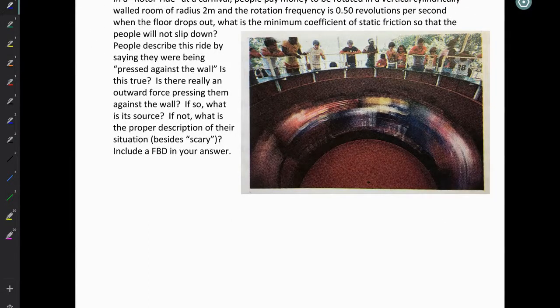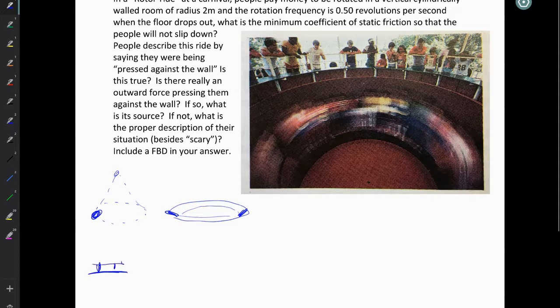One problem that we had not discussed in our horizontal circles analysis was the rotor ride. In our horizontal circles discussions, we talked about the conical pendulum, something that swings a ball around in a horizontal circle. We talked about banked turns, where a car drives along a banked surface and maintains contact with the roadway. We talked about flat circles or flat surfaces where a vehicle relies on friction to maintain its curving path. So in these cases, we've got tension as providing some of that centripetal force.